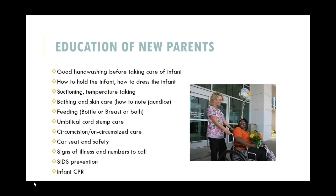We have to educate new parents. Hand washing is really imperative, and we want to talk about that with all of our patients, but specifically for patients who are taking home a brand new baby. We want to show them how to hold the infant and how to dress the infant, talk to them about suctioning with the bulb syringe, how to take their temperature. We do this axillary. Some hospitals have a policy where they want you to do it rectally. So it just depends on the hospital's policy. But for a parent, they need to know how to do both.